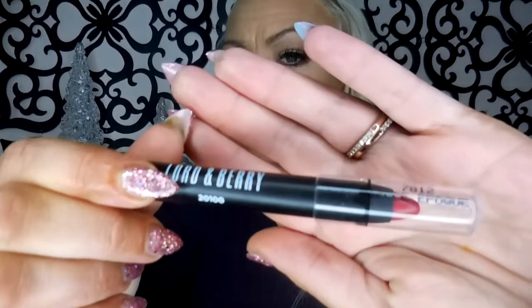Next, we have this lip crayon. I feel like we've had something similar before, but that's pretty. Oh. That's pretty. I really like that. It feels very comfortable on the lips, if you will, and I like the color. Yeah, I really like that. I really like that a lot. What do you think?